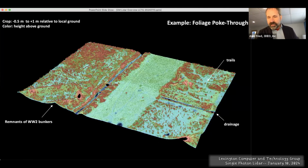So these trails, it looks like, were ATV trails where people get their four-tracks and go zip around in here and go up over the berms. As you can imagine, that's probably a lot of fun. But you can see their trails going all over. Here's another trail over on this side.